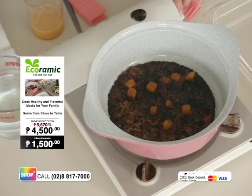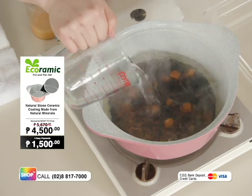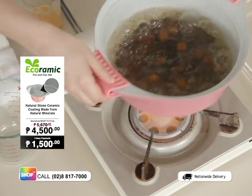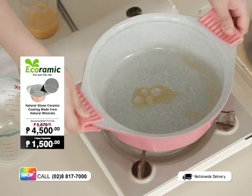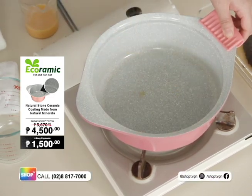And here, one of my favorite features, as I said a while ago, is that it is non-stick. Even when you cook something like melted cheese, normally that's so difficult because it sticks to the bottom of the pan. But look at it, it so easily slides off. As in, even if it burns, you can slide things off.